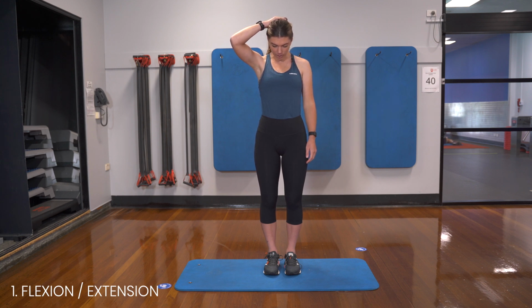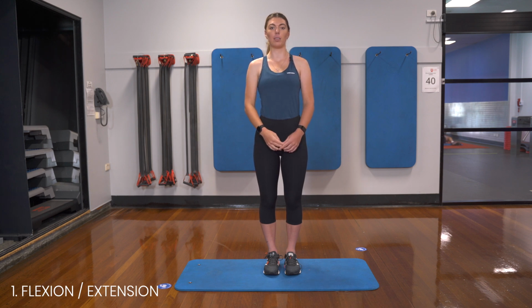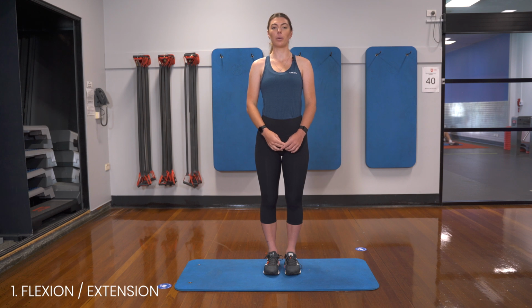You're going to hold this for 30 seconds, release, and slowly bring back to the center. The next one we're going to do is look towards the ceiling. So bring your head all the way back.